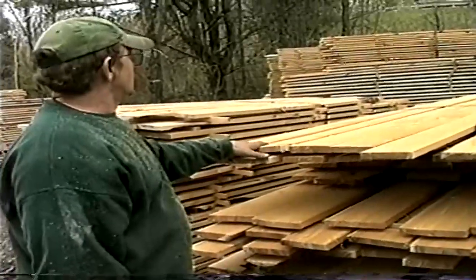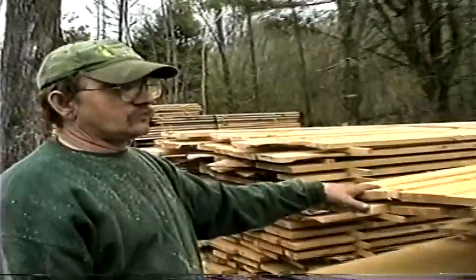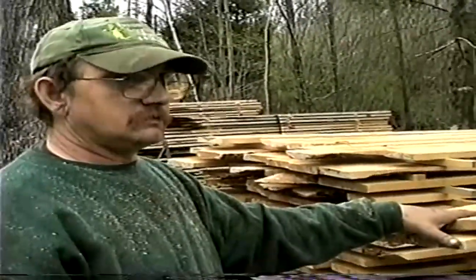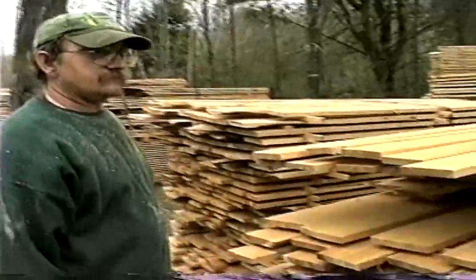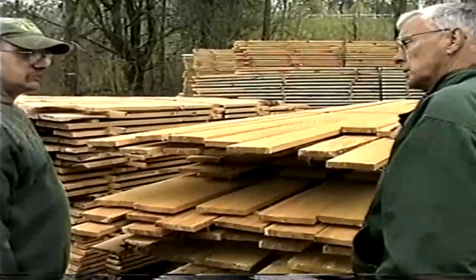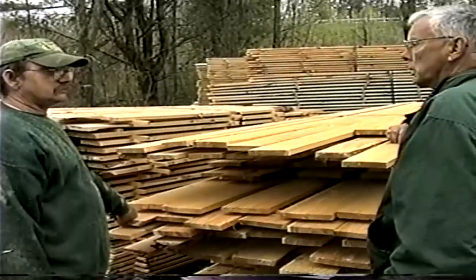We're going to get a thing that goes on the mill for making lap siding and wooden shingles. And then he wants to use some of that too. Now, what are you going to make the shingles out of? Spruce. A lot of it's going to be spruce. Okay. You can't get the cedar.